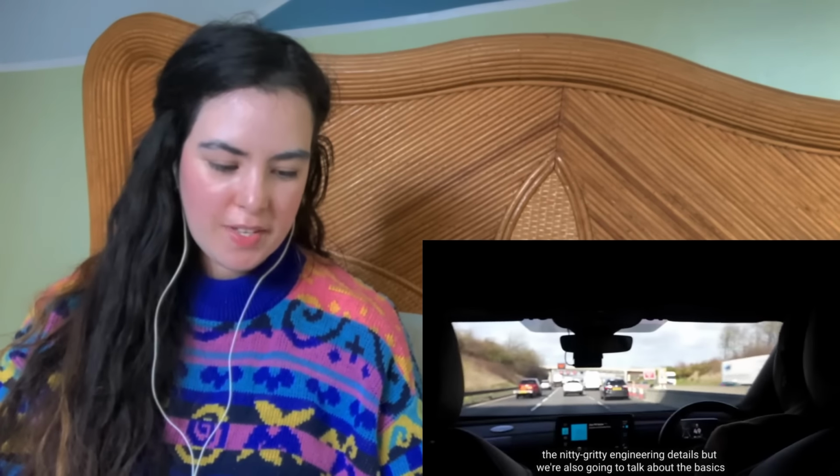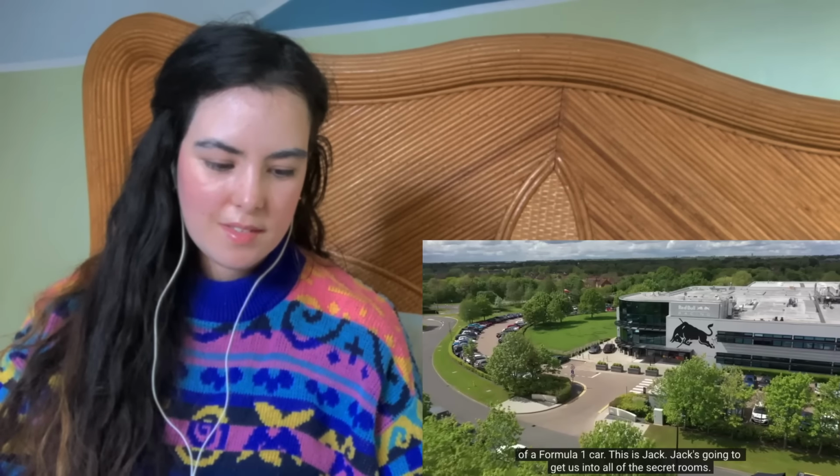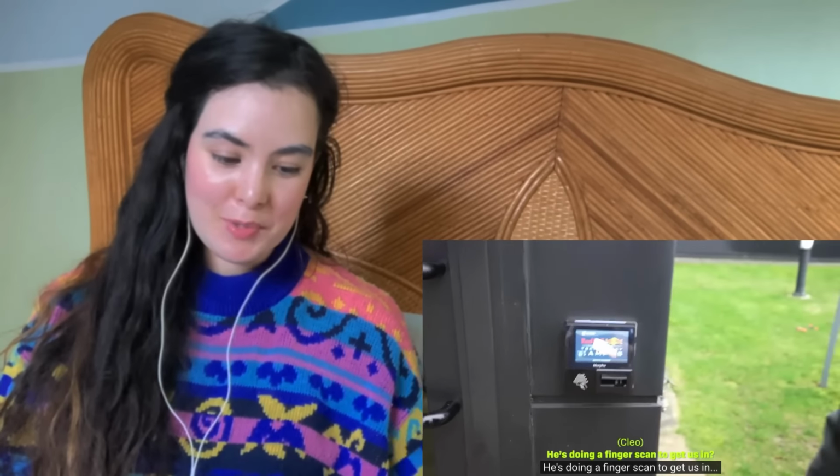I am on my way to the Red Bull factory. We're going to get into some of the nitty-gritty engineering details, but we're also going to talk about the basics of a Formula One car. This is Jack. Jack's going to get us into all of the secret rooms. Of course it's going to be secret, because I'm guessing all the teams don't know what the others are doing.